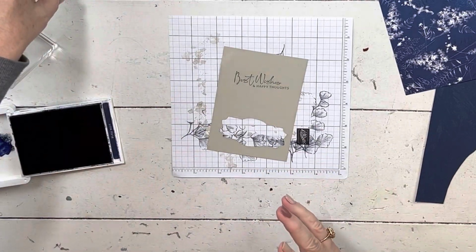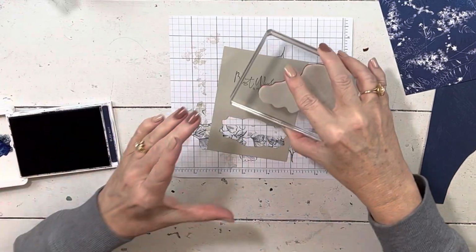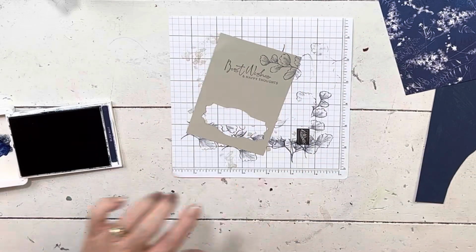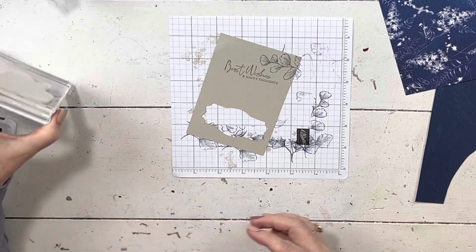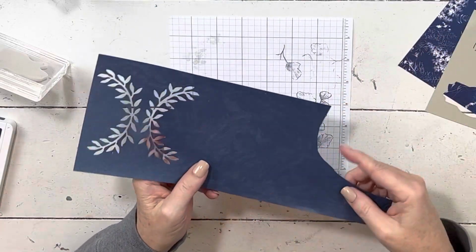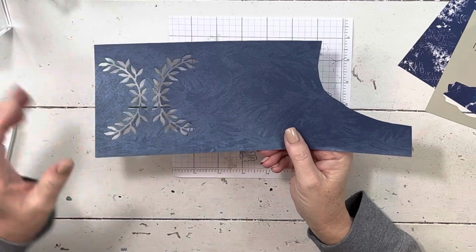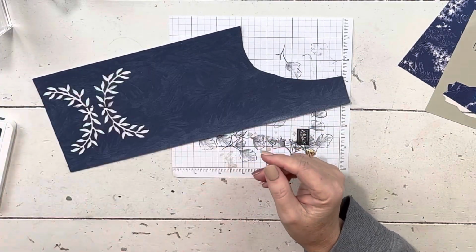It's because I've pressed so hard, because I know my thing needs more ink. There you go. I do know how to stamp. I know it's shocking. And then I'm going to take this, and you can see this is where I'm using it. I've used a piece of it for the queen bee card that I've already made. This paper is just beautiful, and I'm kind of sad that it's going.